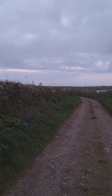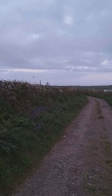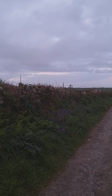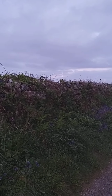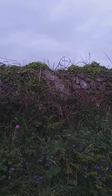Morning everybody. It's really early here on the Cornish coast near Land's End. It's just before sunrise. I'm up early today. There's not a soul about except the birds. A little wren and a robin you might be able to hear. So I thought, nobody about except for the cows and the sheep, I'd just share a little bit of my view before it absolutely pours down with rain.